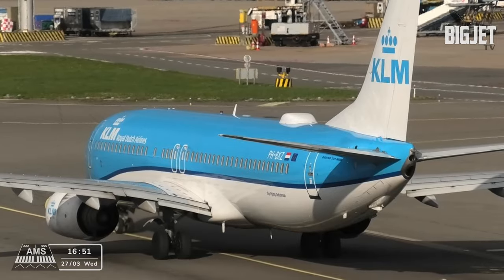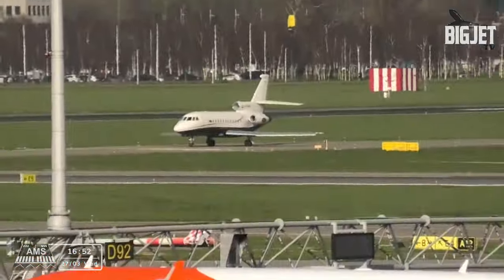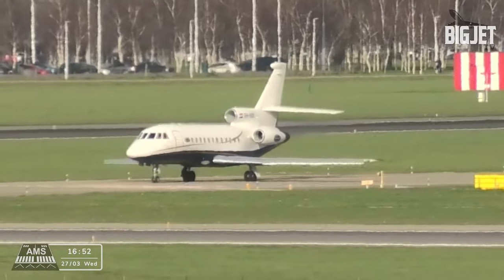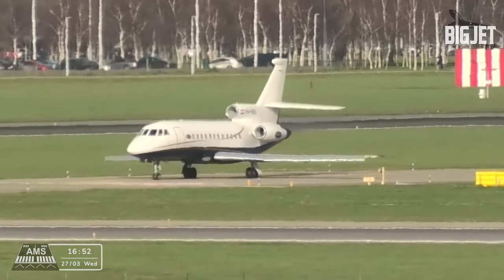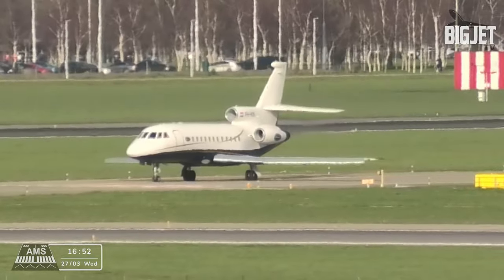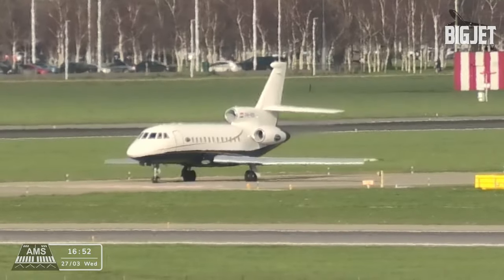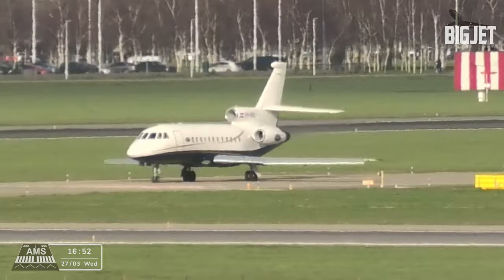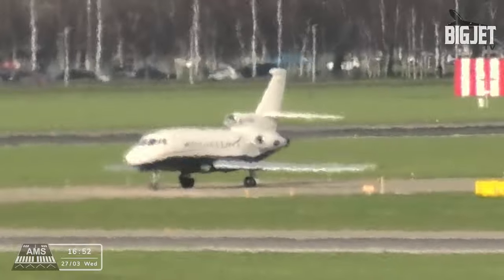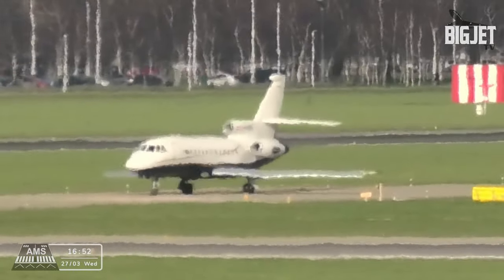Falcon 900. Lovely old thing, mate. Look at that. Was it August? Was it eight? Oh, yeah, right. Conditions there, was it completely clear, wasn't it? It was summer, wasn't it? Yeah. Blood Flame Raptor, that's a cool jet, isn't it? It's got an old look about it.